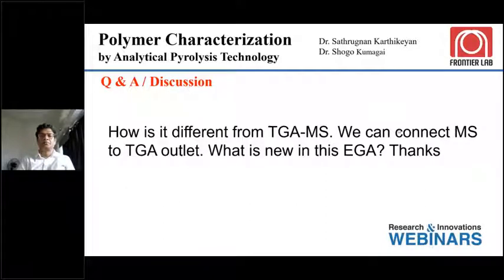Yeah, I'd like to answer them. I think it is different in terms of the schematic. In EGA-MS, you have to use a transfer line, which is not required when we use our microfurnace technology. It goes directly to the GC inlet. The second one is that in TGA, you have to take a larger sample, and that is a limiting factor on conductivity. We have data that shows there is always a shift in the max temperature, where we can show some value addition when we use EGA-MS versus TGA-MS.